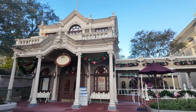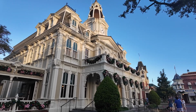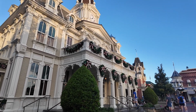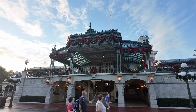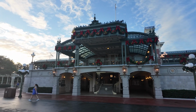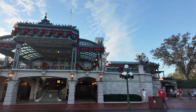I'm sitting here trying not to cry. I just love this so much. My favorite time of year, and I'm so glad that I can bring all of you along with me to see all these beautiful decorations. And the train station is all decked out. It looks absolutely incredible. Everything, wreaths, garlands, bows all around, and it's on the light fixtures as well.